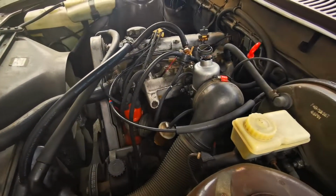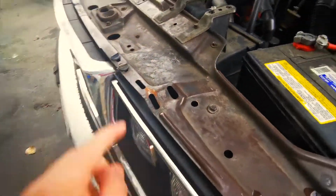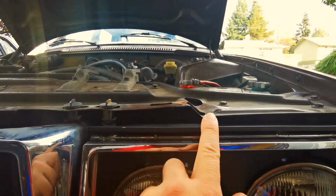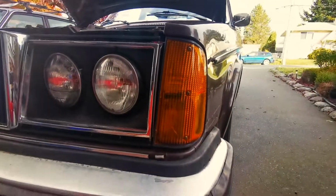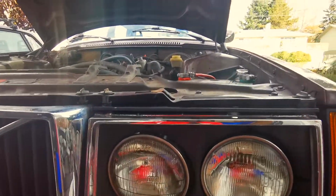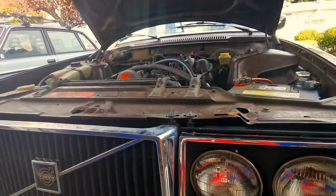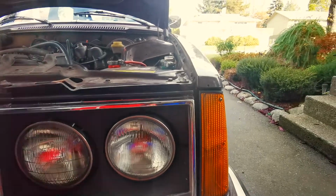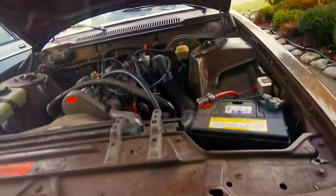Battery's good, whatnot. There's not too much rust in here, but actually you can kind of see here that it should not be like this. That is from this collision that ruined this trim piece. There may be some underlying issues that I can't see, but I don't know. It seems to drive fairly straight. I mean, the steering wheel is crooked, but whatever.